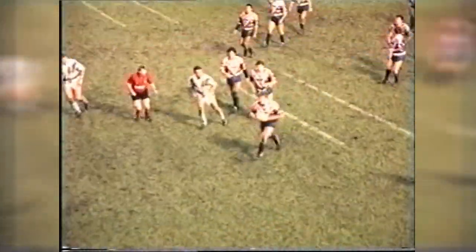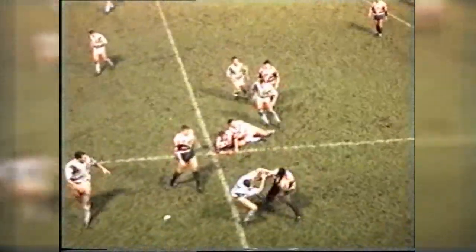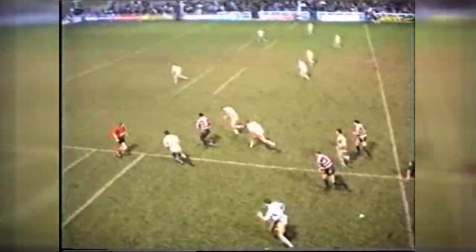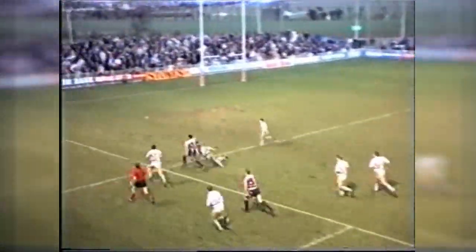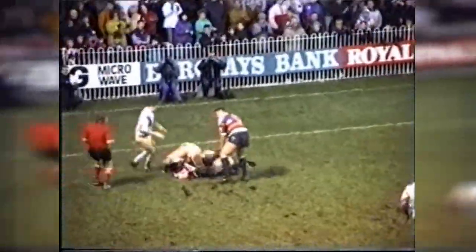Trying to punch holes in this Swinton defence, but not just yet. So it gets the ball there. Leo Casey to Owen Simpson. Owen Simpson! Oh, he shot through the gap. Oh, he's still going. Oh, he's going all the way. He's tackled by Ian Pickavance.